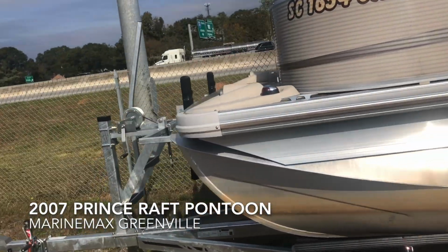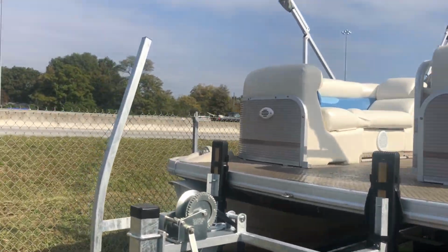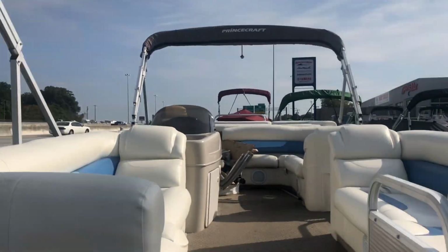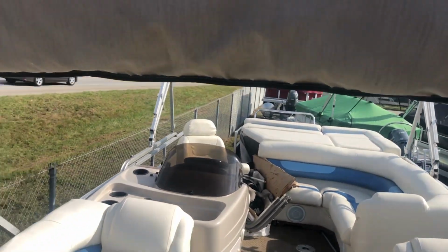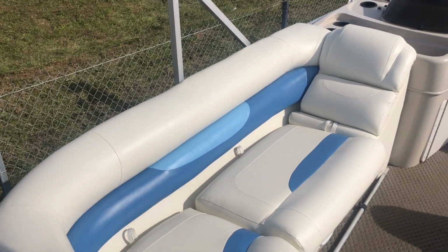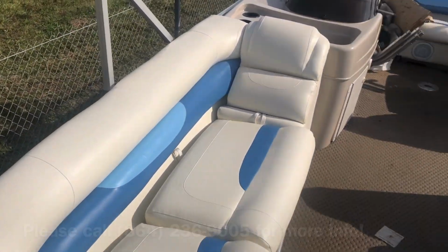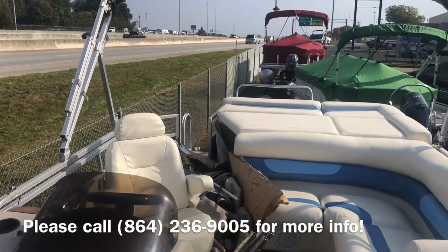This boat has a full camper enclosure, brand new, never been used. So you can zip all the sides in on this boat and have full coverage, and anchor, sleep out on the boat, and not have to worry about bugs or sun or anything like that. This boat also just had brand new all upholstery done, just done this summer and never been used. So brand new upholstery, great boat, fun for the family.